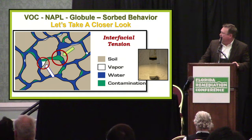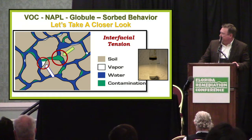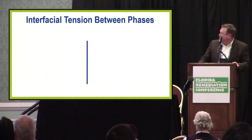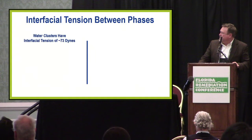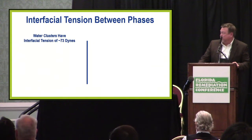Now, interfacial tension. Interfacial tension is something we'll be talking about quite a bit today, and that's what keeps that product suspended there. And there you see it floating there. Interfacial tension between phases. Well, this is something pretty interesting that I didn't learn in chemistry. Probably should have, I don't know.